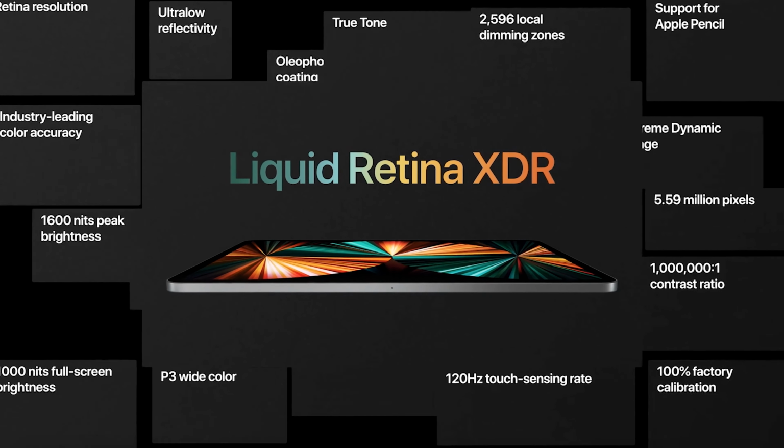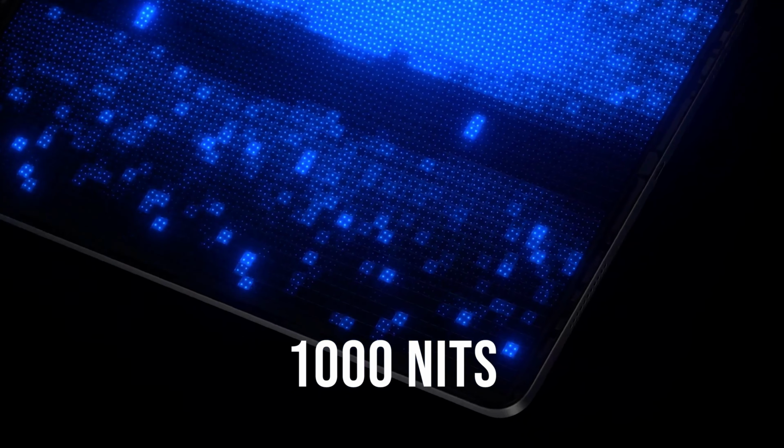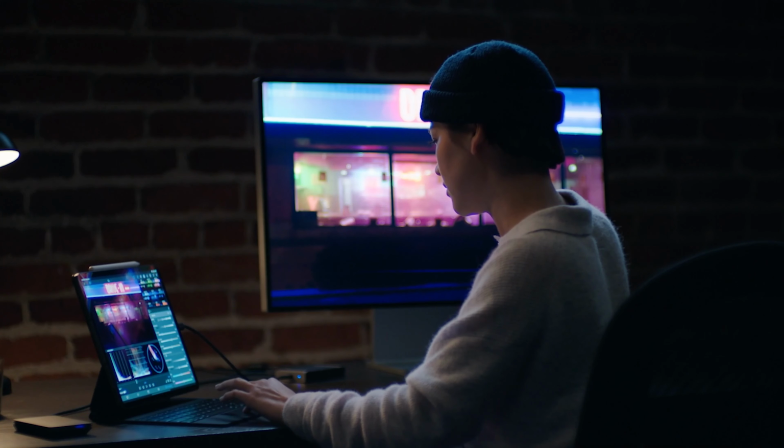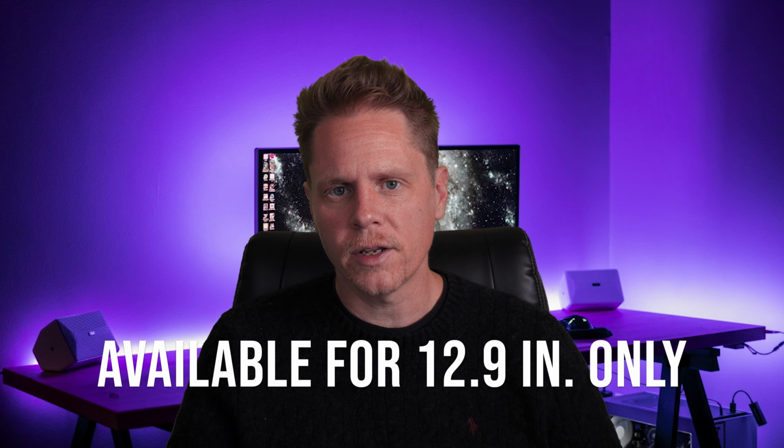The Liquid Retina XDR display offers 4 million pixels on the 11-inch and 5.9 million pixels on the 12.9-inch Pro. The mini LED boasts 1,000 nits and a 1,000,000:1 contrast ratio, allowing for insanely bright and dark, vivid images. One thing to note is that unfortunately, the mini LED is only available for the 12.9-inch model, which is definitely a good motivation to get the 12.9-inch, but it's also a buzzkill if you're thinking about getting the 11-inch.